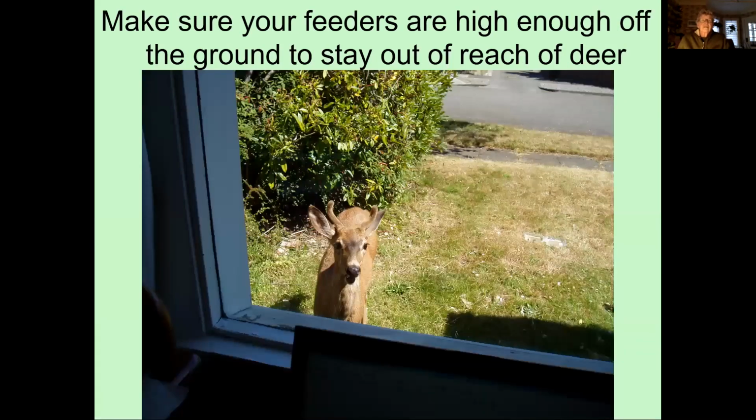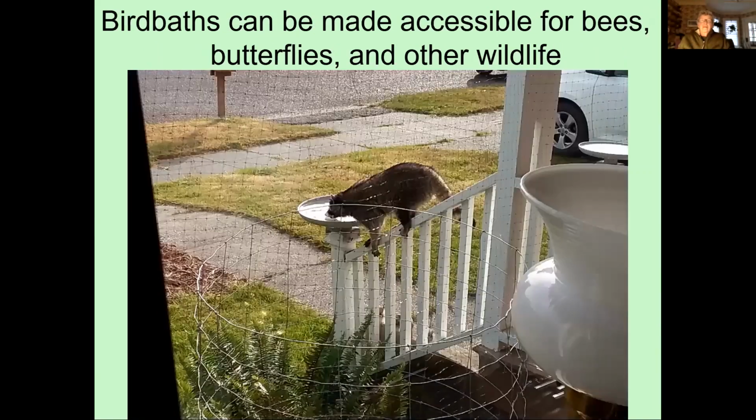So you want to make sure your feeders are high enough off the ground to stay out of the reach of deer. And obviously the deer are an issue when considering new plants, making sure that the deer don't stop your plants from becoming larger plants. And bird baths can be made accessible for bees, butterflies, and other wildlife.